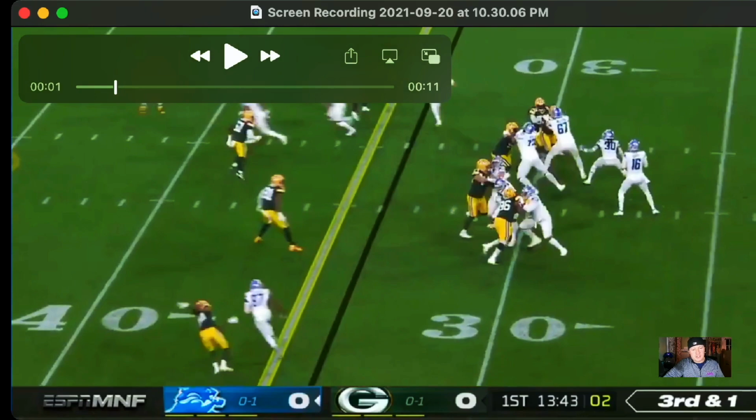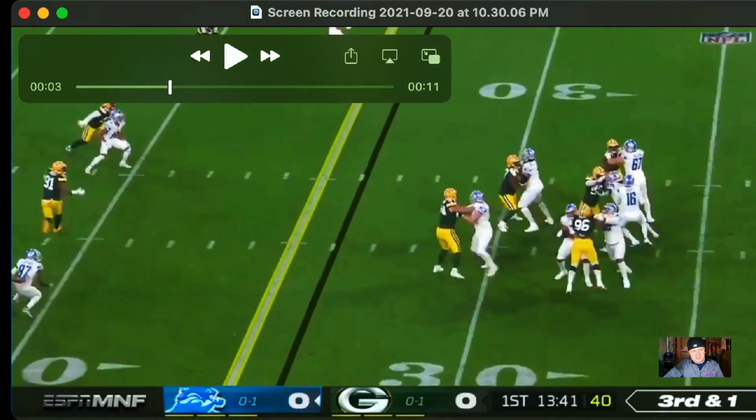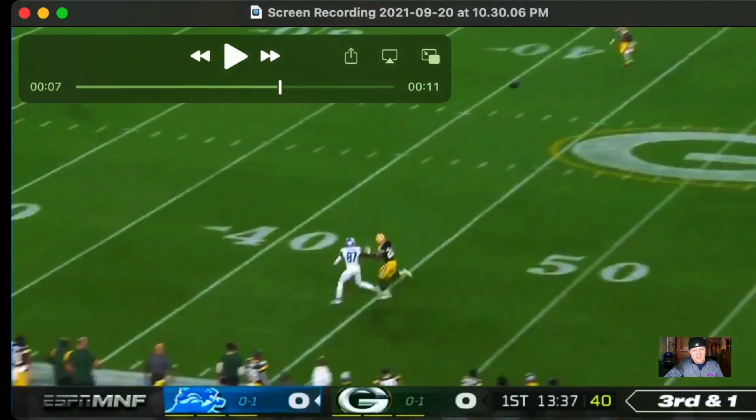You got the man shook. You got the man shook on the slant. So worried about that slant. And then bam, cuts back. Gets the target. Everything's easy here.